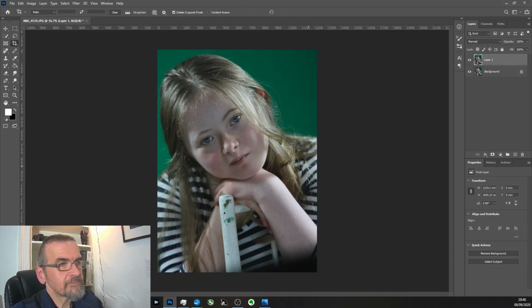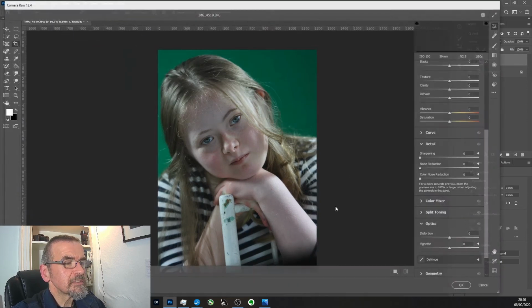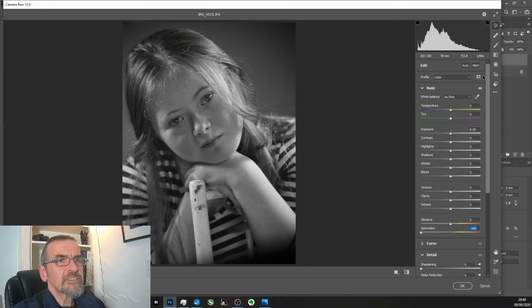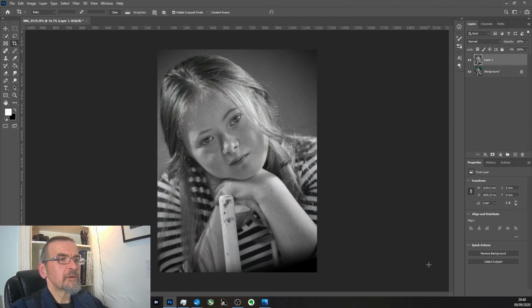Yeah, that'll do. Okay, so into Camera Raw as the shortcut, add a little bit of vignette around it, and black and white it. So take the saturation, pull that down. Looks a little bit dark, so I'll just hit auto there. I'll bring the exposure up a little bit, take the highlights down a little bit more. And there we have roughly a very quick black and white photo version from there to there.